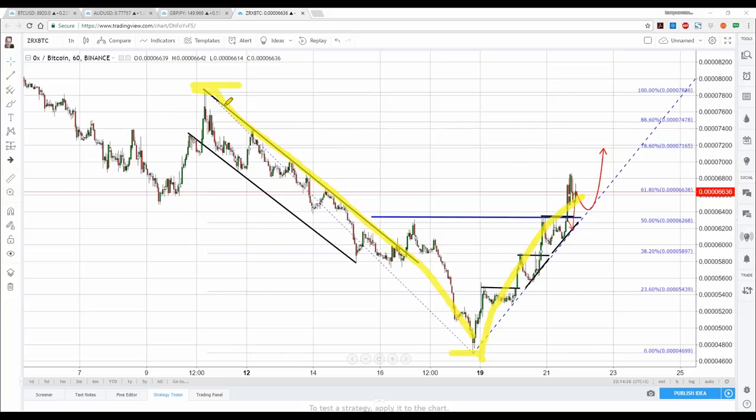So the idea of Fibonacci is that when the asset moved all the way down that distance, it will most likely retrace up to 23.6, 38.2, 50% of its previous level that it moved here.